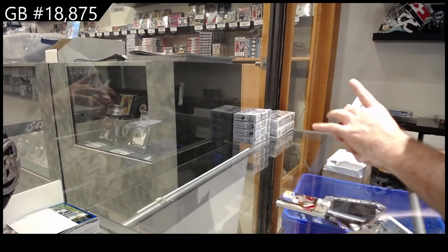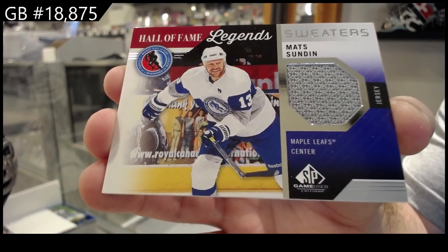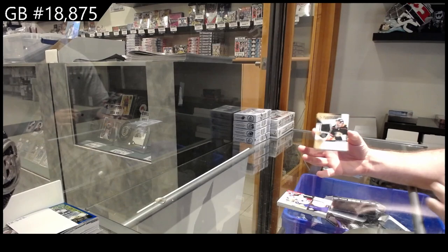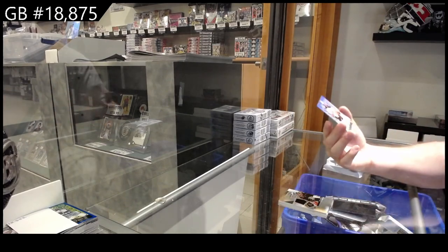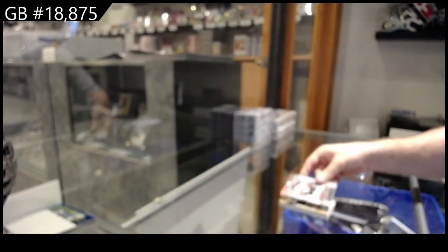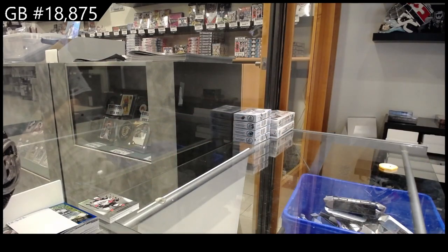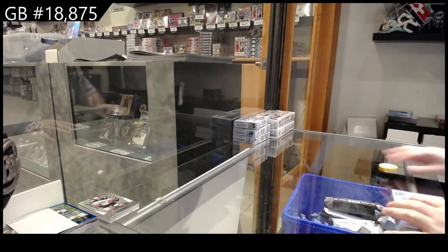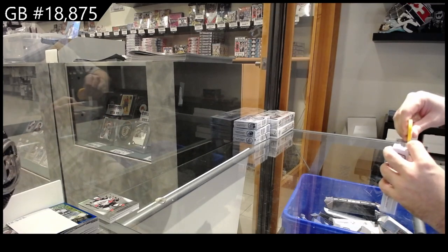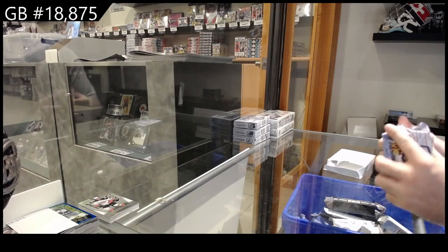We've got a Legends Sweaters of Sundin for the Maple Leafs. We've got an Authentic Fabrics of Gibson for the Ducks and a Purity of McTavish for the Ducks. All right. Box one, awesome card.